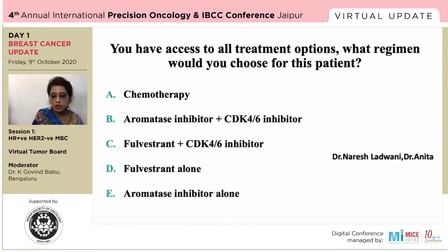And also, Dr. Govind, I wanted to add, suppose when I'm in the medical college where resources are limited, a single... No, we are not talking about resources limited. Just for sake of completion, point number E can be also a good option. Even point number A when resources are restrained. But yes, ideal condition, B means the choice might be C also because we are getting more data with fulvestrant adding in.